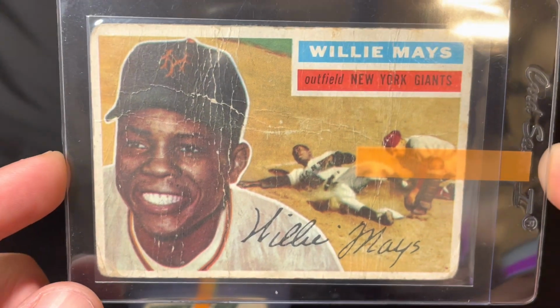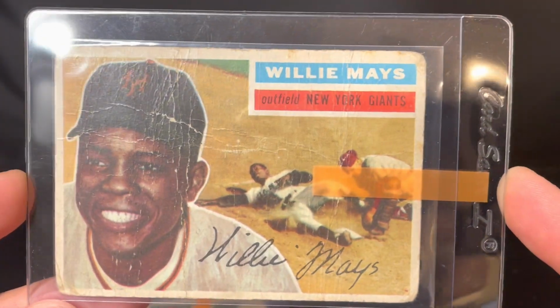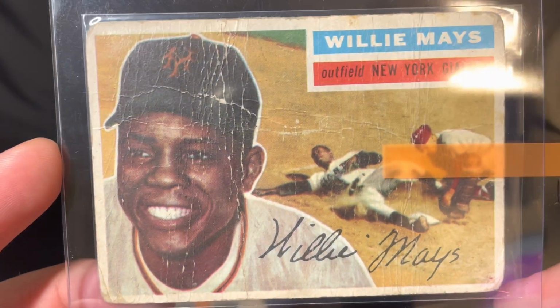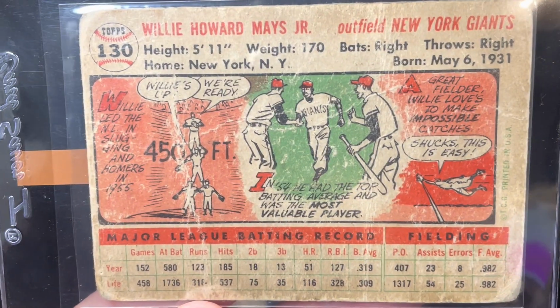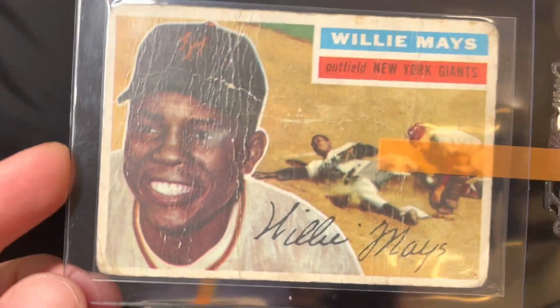Next here we got 1956 Topps Willie Mays. This card is beat. But it's a 56 Mays. This is just gonna be a oof. I mean, it's gonna be an A or a 1. It's heavily creased. Obviously, this thing probably made its way around a bicycle chain or bicycle spokes a few times. I'm gonna say A just because of how creased it is, but it could get a 1.